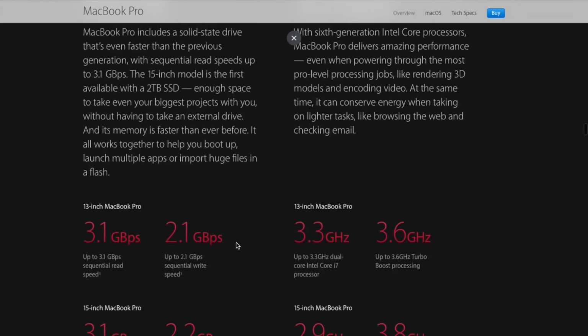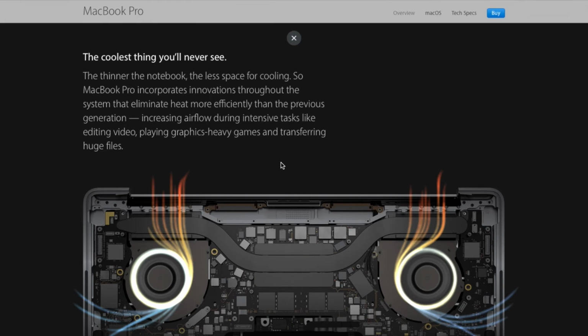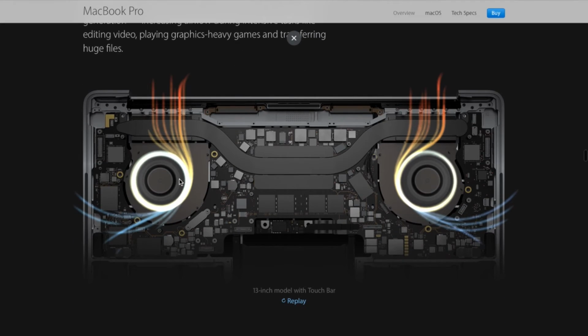Faster flash storage again. They also got a new cooling system in this new MacBook Pro. So what it does is it brings air from the sides and spins it round and takes it out through to the back of the MacBook Pro.